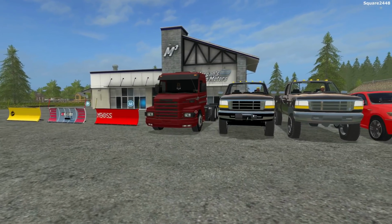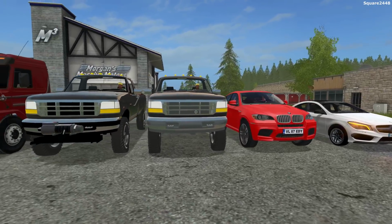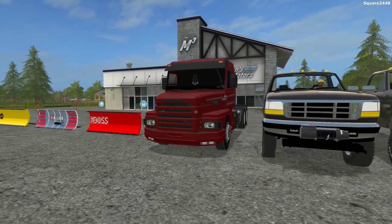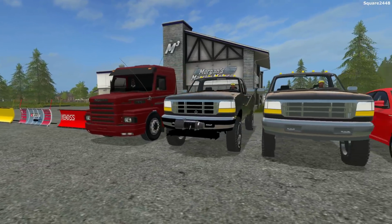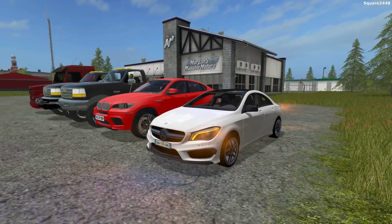We're following the 2217 model review. Today we'll be taking a look at a few cars, Ford pickup trucks, a Scania semi, and truck plows. Up first, we'll be taking a look at the Mercedes-Benz Citan. This does require the light add-on mod.